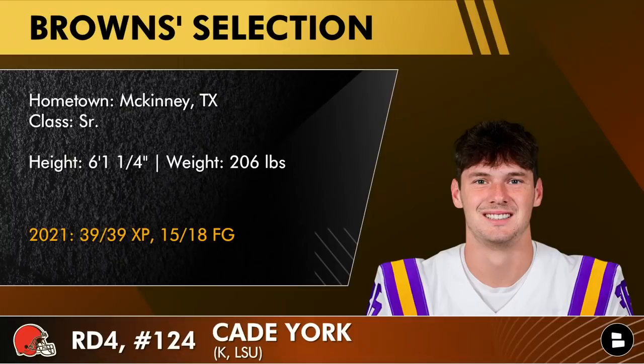All right? I like the idea of, hey, we could go get a tackle, a guard, a depth piece, another corner here. But instead, how about we go out and get someone who can be an immediate contributor like Cade York, who can help us win football games and not have our entire fan base sitting on the edge of their seat every single time our kicker trots onto the field.